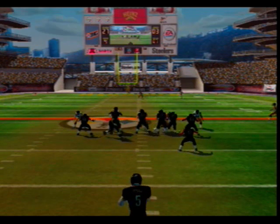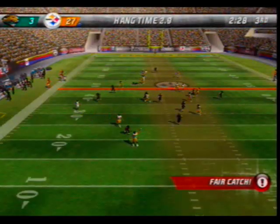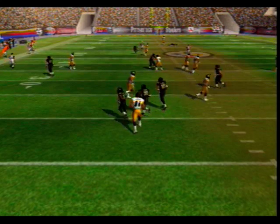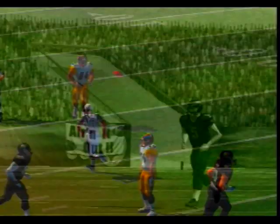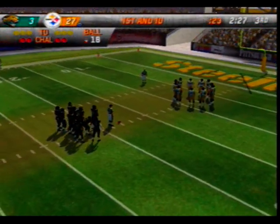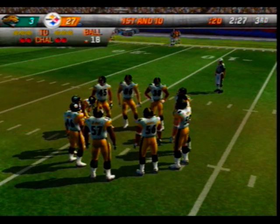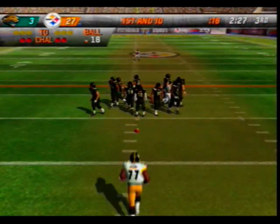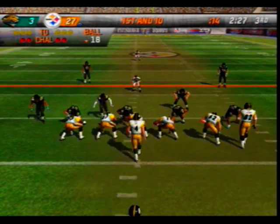Stokes comes into the game for the punt. Shepard is back to receive this kick. Fair catch. Fair catch made at the 18-yard line. Ball on their own 18. At the 18-yard line, first and 10.